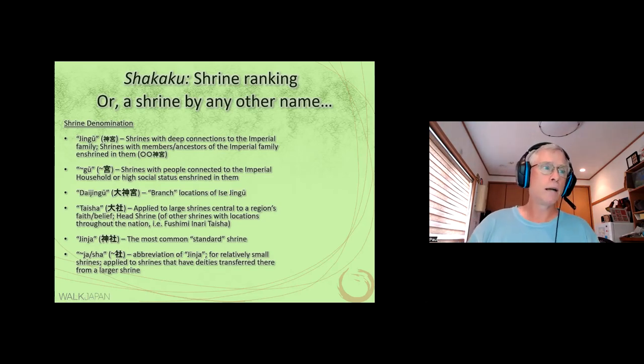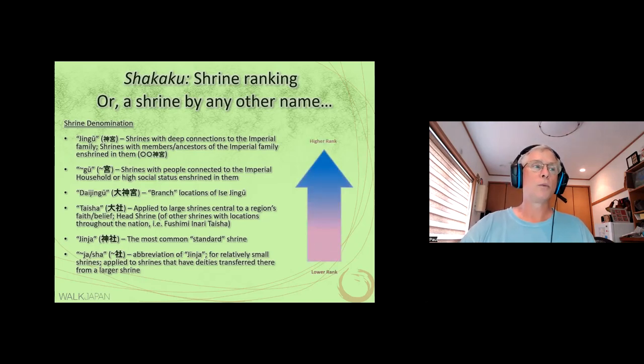Then finally, Ja or Sha. This is an abbreviation of Jinja, for relatively small shrines, applied to shrines that have deities transferred there from larger shrines. And in the scope of things, we go from the bottom to the top, the lower rank to the top. Jingu is the highest rank.